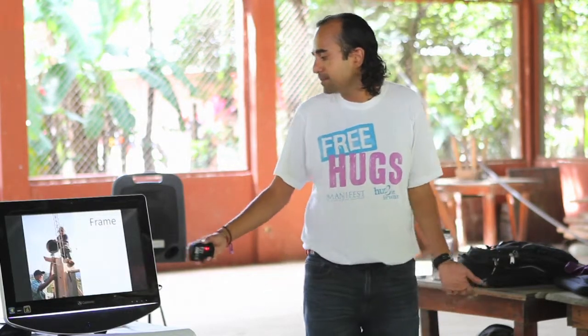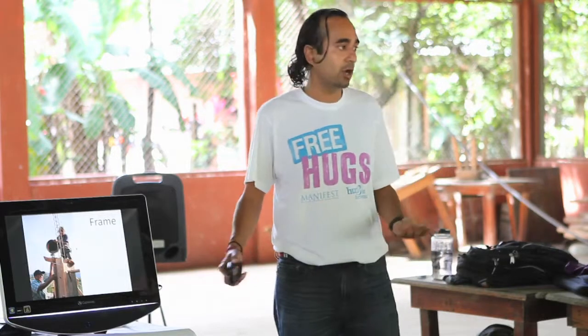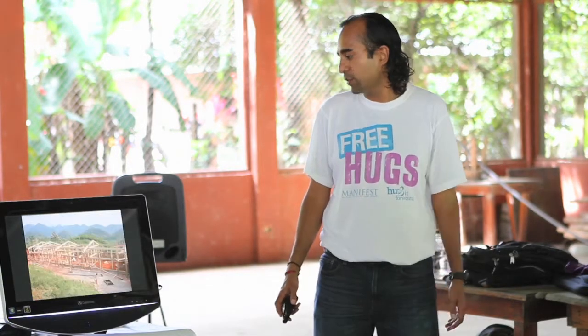The frame of the building is cement, it's concrete reinforced with rebar.